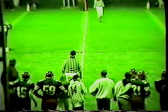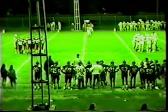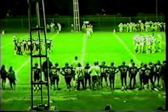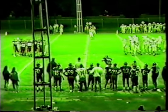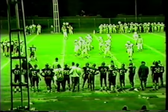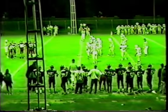Well, Chisholm's going to have to go to the air here pretty soon, Billy, to try and cut into this deficit. And we'll find out in a hurry if they have any kind of a running game whatsoever. We know they can run. Let's see if they can pass on them now. Catch Esko off guard.